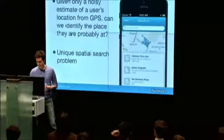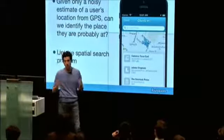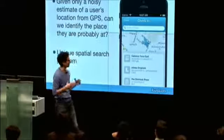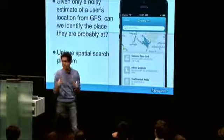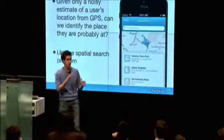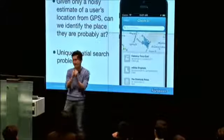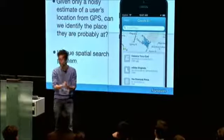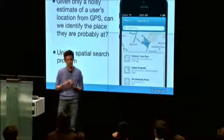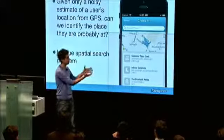So the first problem, accuracy. How do we actually know what venue you're at? This is a hard problem. We call it place matching. The idea is that given only this noisy estimate of your location, can we actually map you to a venue which has a category and has all this context and all this social history and things like that? It's a unique spatial search problem, and it's what powers the check-in button in Foursquare.